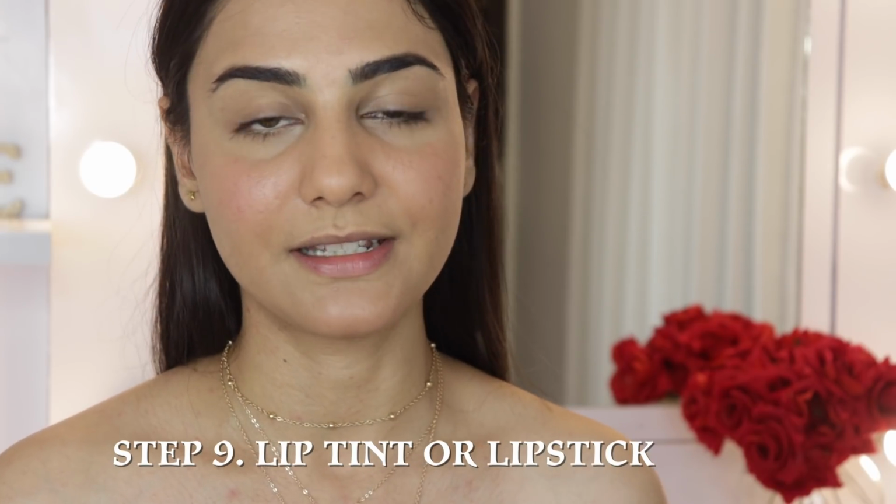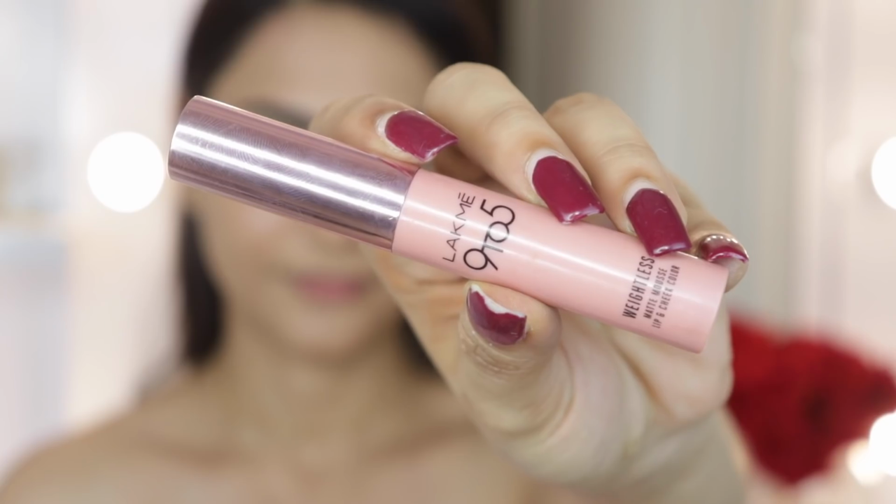And to finish off the entire look, I'm going to be using the same lip and cheek tint that I used as blush. I'm going to be using that as my lip tint. I'm going to be applying it with my fingers, blending it outwards because that gives it a really nice, naturally rosy flushed lip. And that's it. You could add a little bit of gloss if you like, but I think I'm good with this.